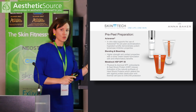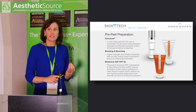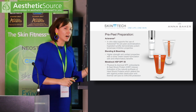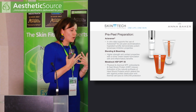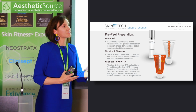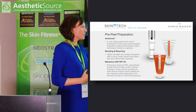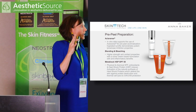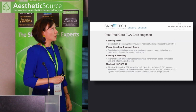The other product that we've yet to touch on, which is a very sophisticated type of sunscreen within the Skin Tech portfolio, is the Melablock SPF 50, which also comes in a 30 as well. This is a physical and a chemical SPF, which is highly antioxidant. It does contain some heat shock proteins within this product as well, which allow the protein-based structures to heal without getting damaged by the oxidation through the thermal injury through this peel. Because as I say, we're talking about TCA, which is considered more of a destructive ingredient. So the heat shock proteins are critical in terms of this product being used on a daily basis once the desquamation starts, because it helps to suppress any risk of post-inflammatory problems. So a very sophisticated product that's been on the market for a long time.